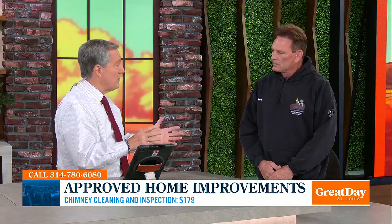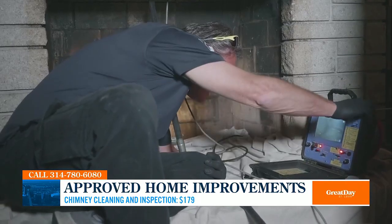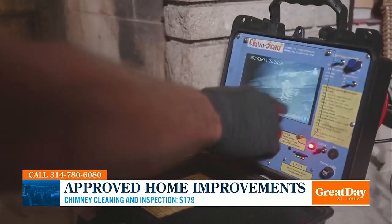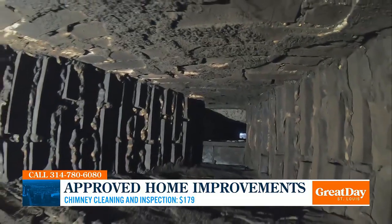That's the start of the process right there, and for many people, it's also maybe the end of the process, because you inspect, you say, okay, we did a cleaning, which you needed, but the bricks look good, the inside looks good, flue looks good, everything's good. I mean, it does happen.